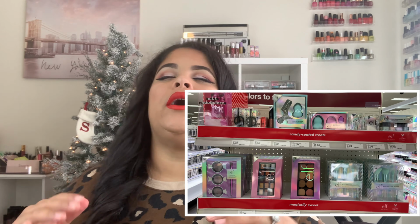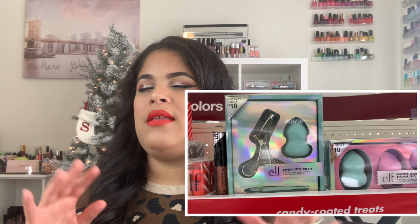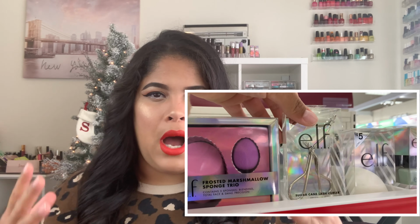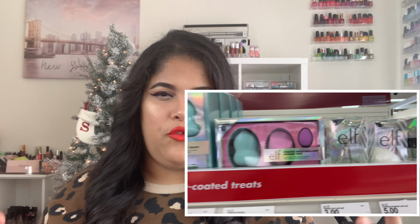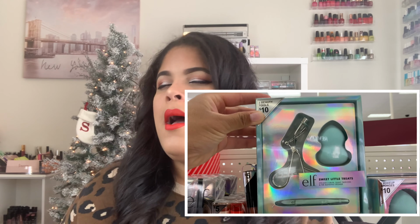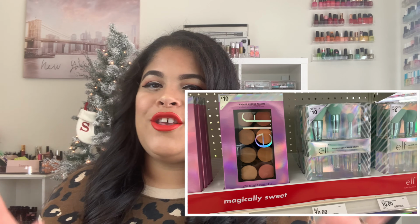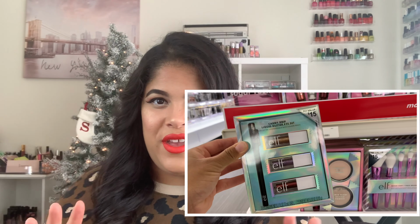Before I show you guys what I got, I went to the store and I feel like every time I go, there's something different, which I like because it's so exciting. You know what I mean? It's like when you open a box or you're going somewhere, you're expecting something and then you see something different, and then I go back and it's something different. So I get super excited. I don't know if that makes sense. But I went to Target and they started putting the holiday stuff out, and I noticed there was some stuff missing from e.l.f. So today I went over there and I was just like, yes. I finally saw everything complete.